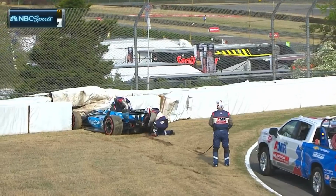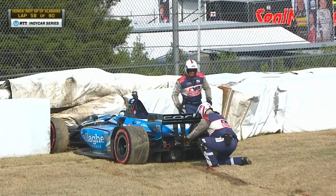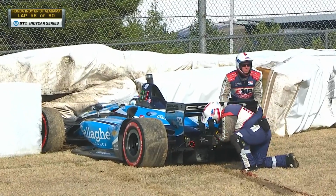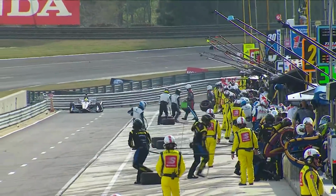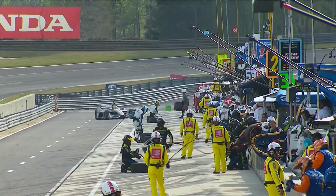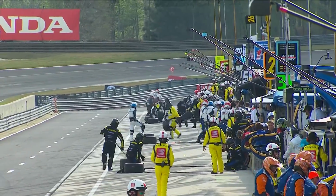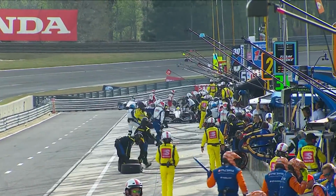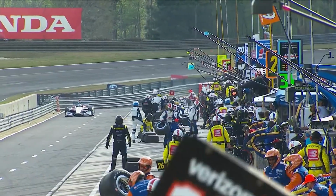Yep, so we won't see the danger zone come into play, and depending on how long this yellow is, some guys might have to save a little bit of fuel, because here we are, lap 58, still 32 to go. So they gave everybody the opportunity. They kept it green, even though there was some guys in real dangerous positions. Here they all come. They're going to come in right here, and then they gave everybody. There's Will Power coming in.